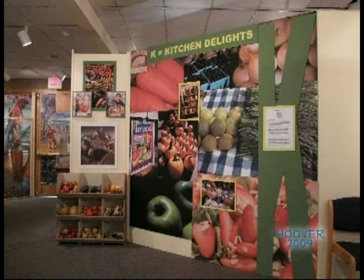K for kitchen delights. With 89% of Iowa's land area devoted to farming, our state ranks first in the nation in the production of corn, soybeans, eggs, and pork. The 2007 Iowa Census of Agriculture illustrates the interest in local and organically grown produce. Iowa is the first in the nation in the number of local markets per capita, with nearly 200.